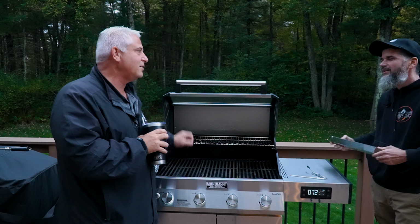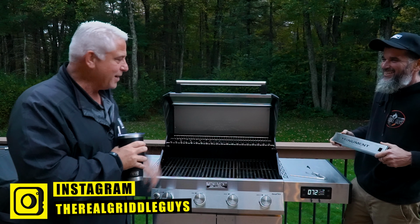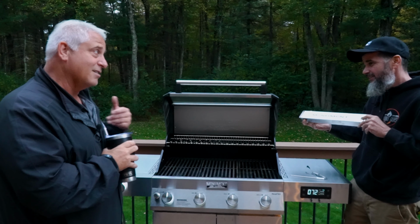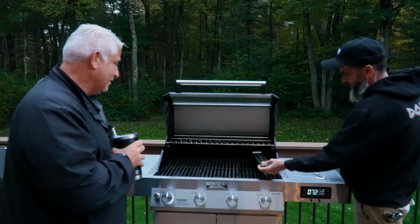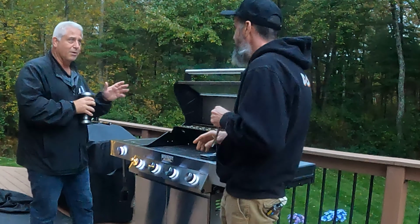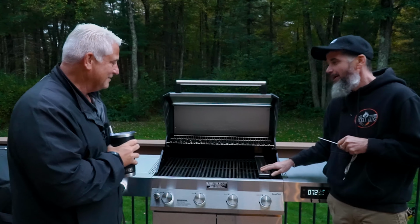Porcelain coated cast iron grates. That's what I tried to say. That's what we have. Smoke box. Is this included? They sent that as an accessory. So they have an accessory, the smoker box, that goes right in there. Which is huge, especially for whatever you want to smoke. So I like that, right? Yeah, I have that in my grill.